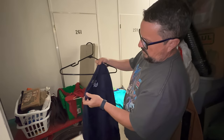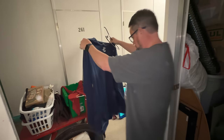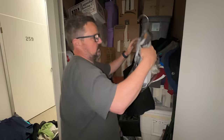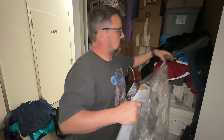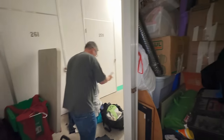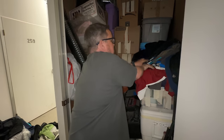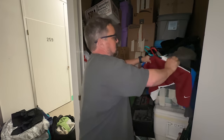It's just a baseball thing, I think. Rawlings with a fish hook. It's just to their baseball team. Oh. So it's Stockton. Dress shirt with tie. Pierre Cardin. Off to Stockton we go. All right, let's see what else we got in here. Got some more hanging clothes.